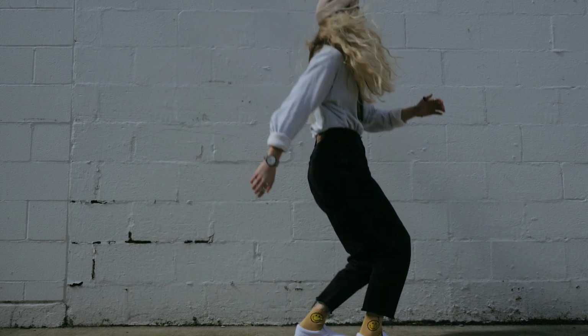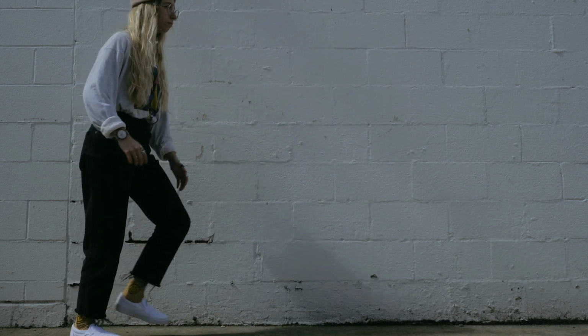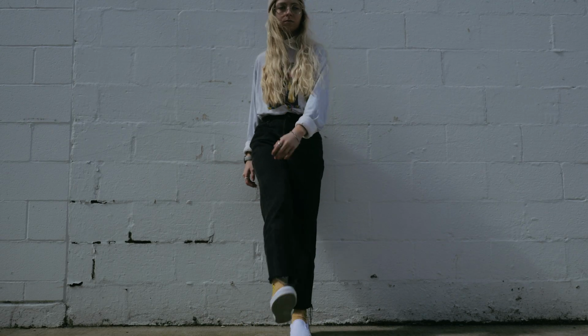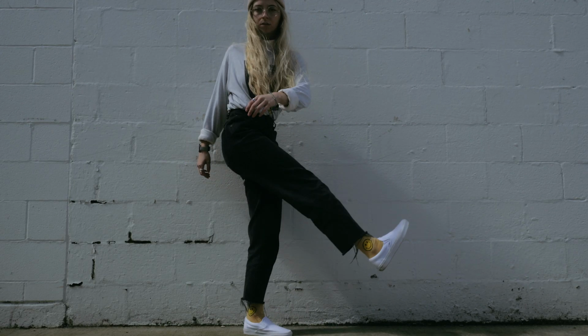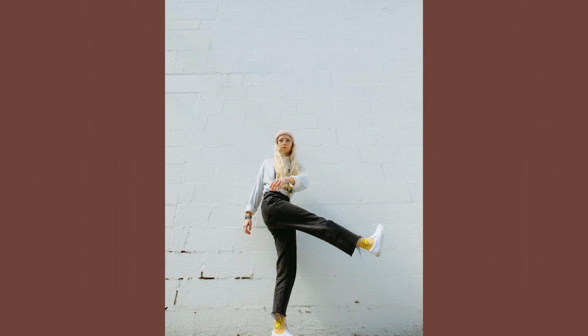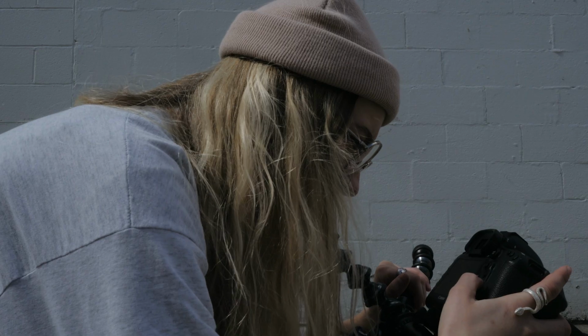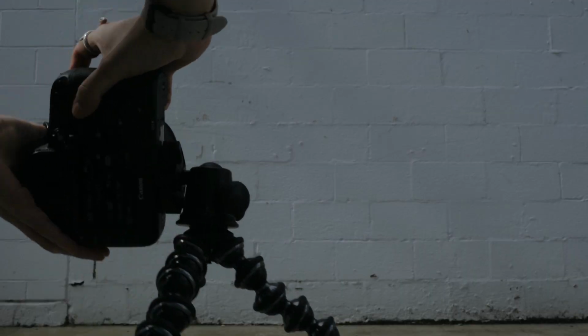Jumping, yeah, those are good ones. But you see here that it takes me a few tries to get the shot right because the photos are going by every 3 seconds, and so it's really hard to line it up perfectly. A pro tip for you is to make sure that your shutter speed is higher, like in the 2000s range, so that way there isn't any blur in your motion shots, like the jumping one.